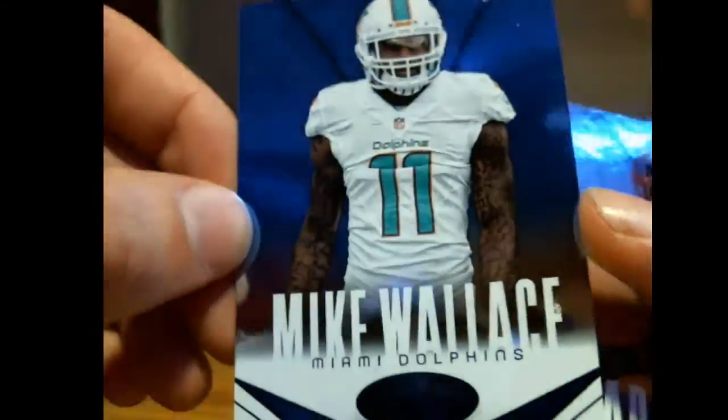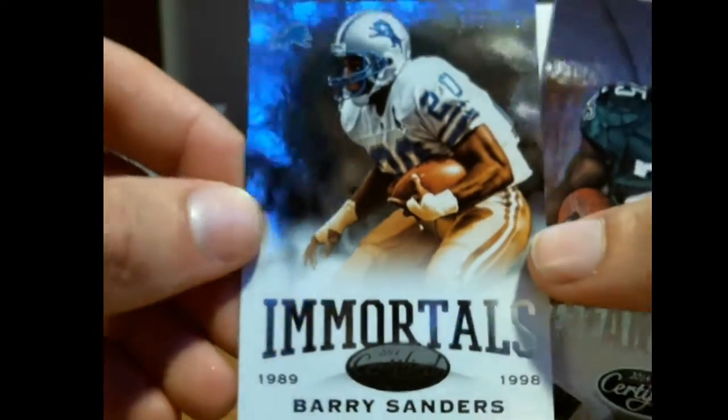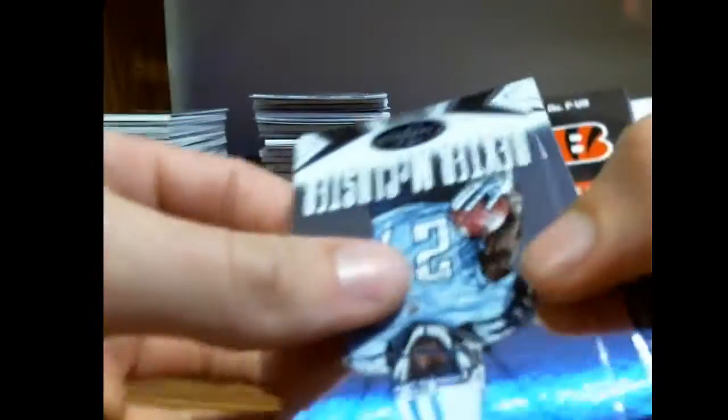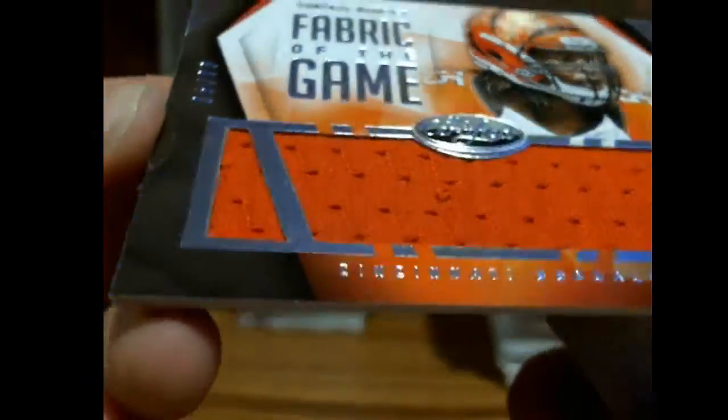Good looking cards. All right, and then we've got a Mike Wallace for the Dolphins out of 99. Mike Wallace. Alright, Immortals. Barry Sanders out of 999. Okay, LeSean McCoy. Alright. Okay. Dexter McCluster, Vincent Jackson.